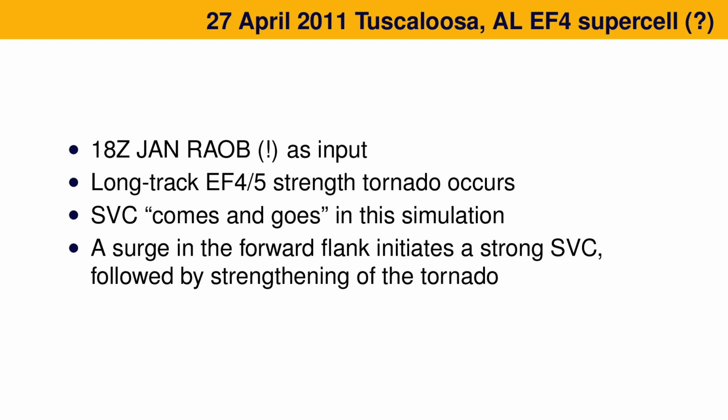Now we have 2 storms to study. Okay, so that's great. I'm going to show you some observations first.